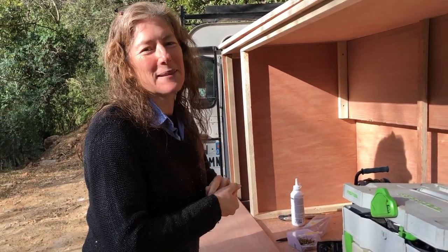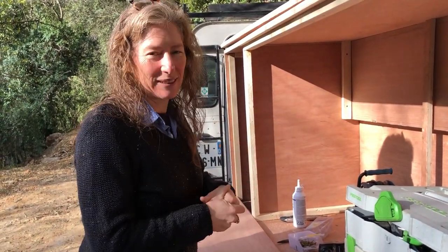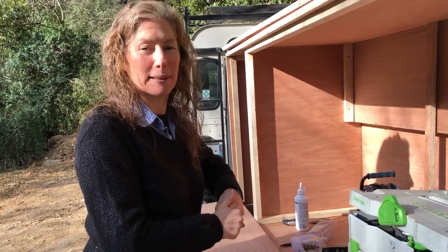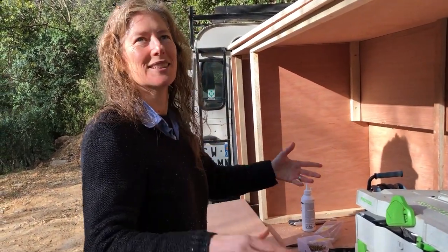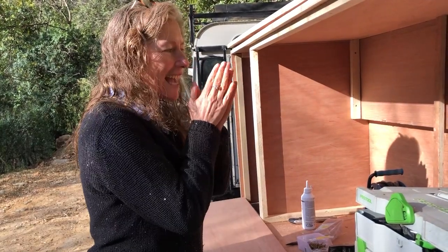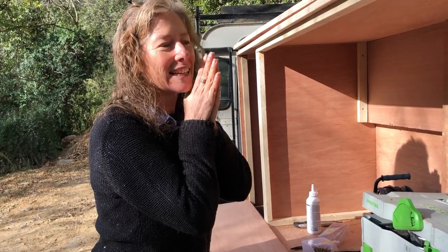I'm not one of those campers who likes freeze-dried anything. We'll obviously have some of that as a backup, but I like having fresh, nutritious, yummy food. So this is what we're going to be doing. So yay! Thumbs up. Thank you, husband, for being so amazing and so clever and able to do this.